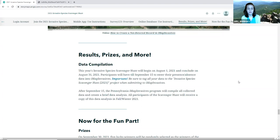Then after September 15th, I will take all the data that everyone submits and compile that into a really short, brief data analysis to get a sense of where everyone conducted their surveys, some of the species that were found, and maybe some of the more notable findings that might come from this year's event. And then I will send that out to all of you who are participants in this year's event. That will probably be sometime this fall or winter, once I have a chance to compile all that information.